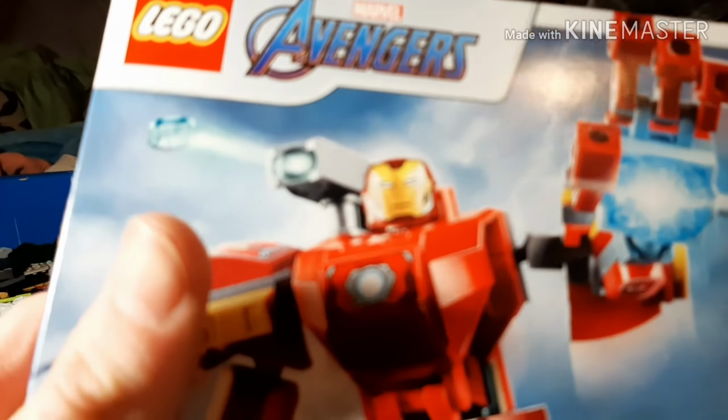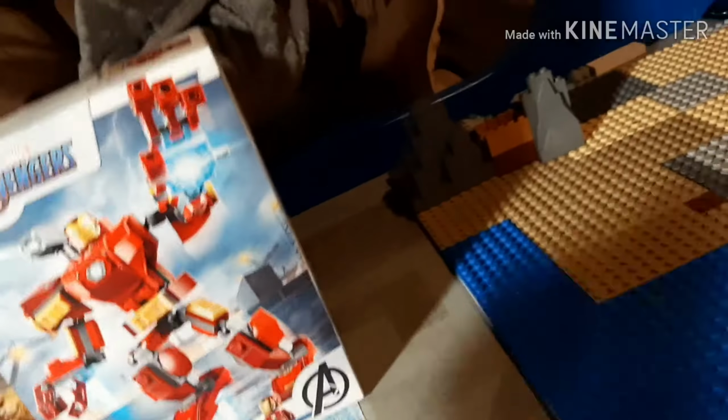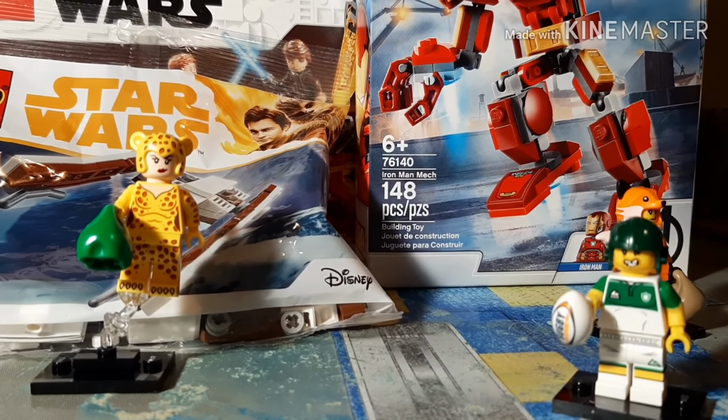I'm still getting over a cold. And I got the Iron Man mech. I almost got the Santa mech, but they were temporarily out of stock. Got Cheetah from the series. Got these guys. Got this one, this is a new one. I almost have them all. Set my camera down real quick. That's a duplicate right here.